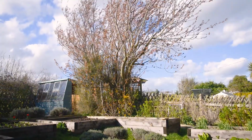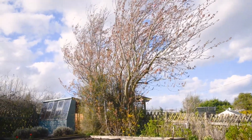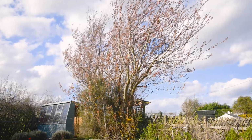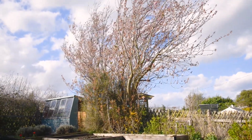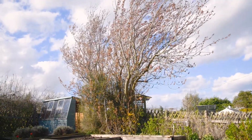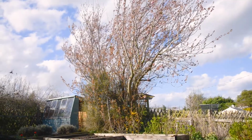You might have noticed this big cherry tree, and although it's a beautiful tree, it's getting very big, and the roots run throughout the top of the garden, drawing a lot of moisture from the soil. So we've decided to fell it to make growing vegetables a lot easier, and we'll probably use the wood to make a log pile to support wildlife.